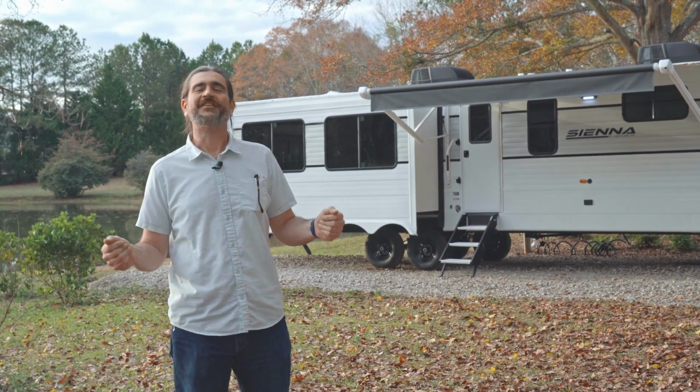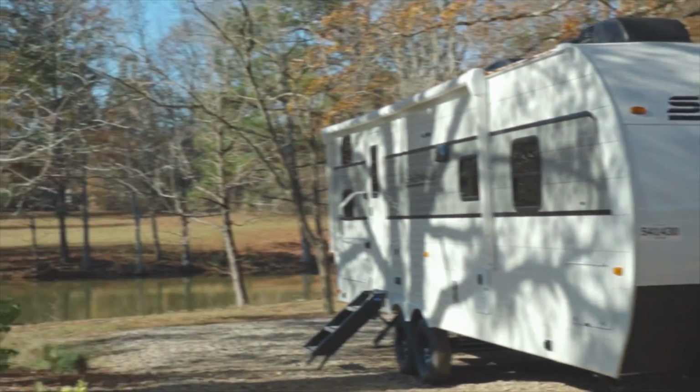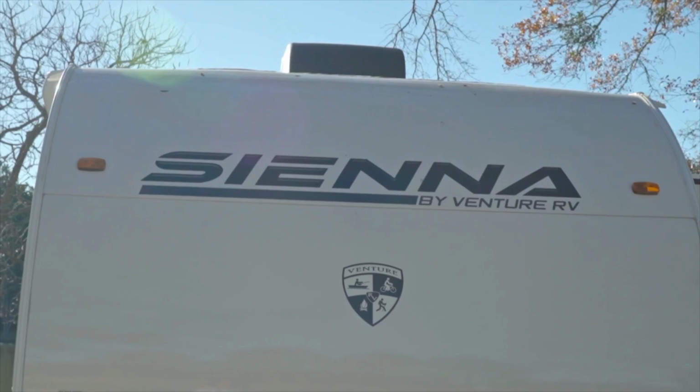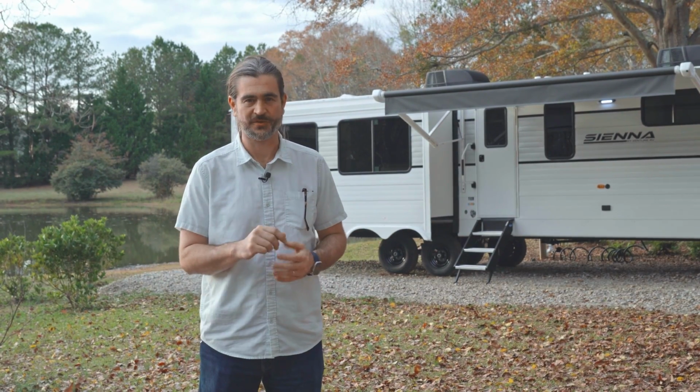So there you have it. The new Venture Sienna 293VIK is more than just a travel trailer. It's your mobile base camp, your home away from home, and your ticket to adventure. Ready to hit the road?